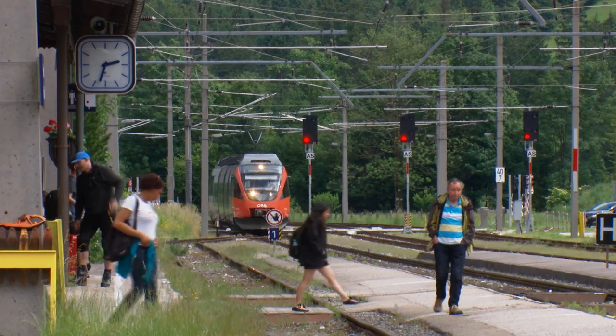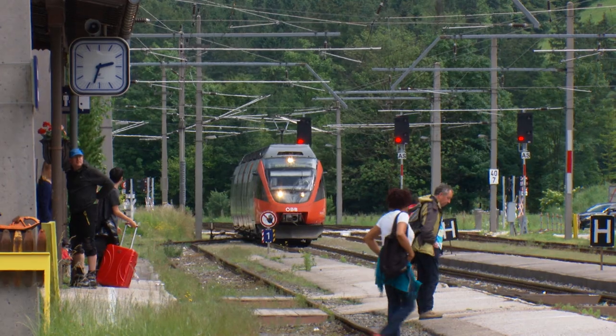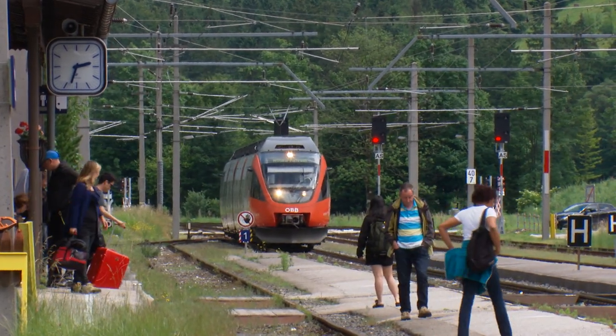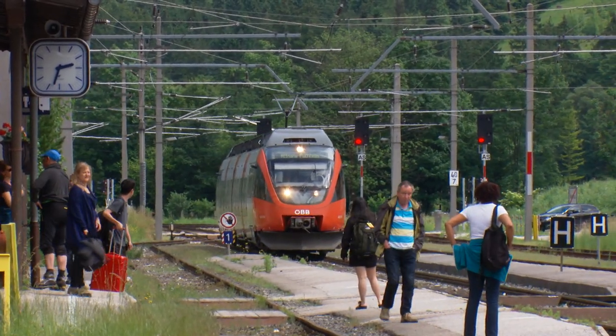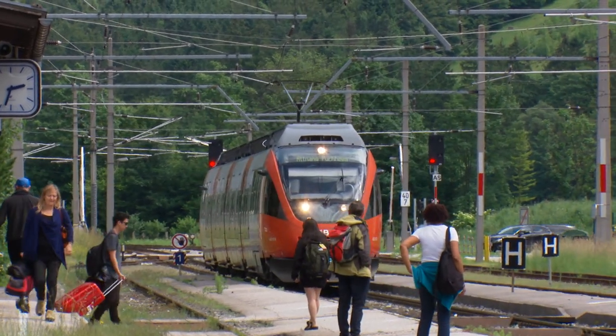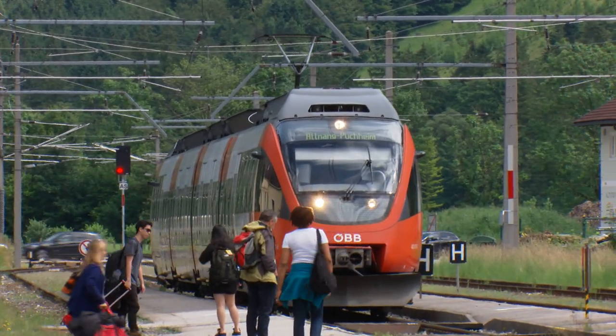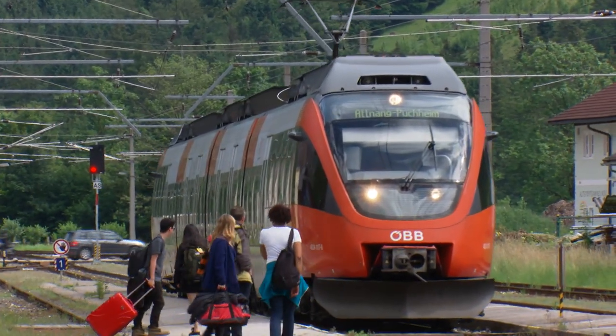Moving south once more, we are at the station at Obertraun-Dachsteinhöhlen, as 4024017 retraces its route back north, forming the 1340 from Steinach-Irdning to Attnang-Puchheim. This station sees a lot of tourist activity, with many of them visiting the popular nearby town of Hallstatt.